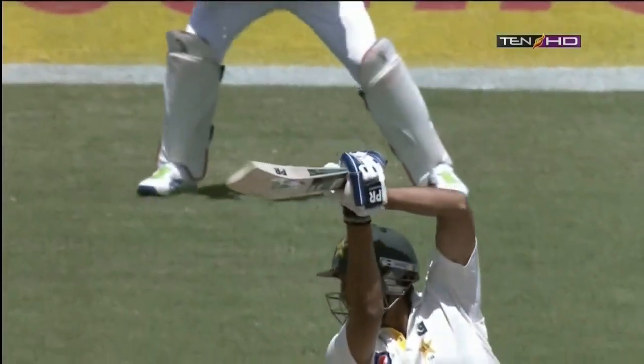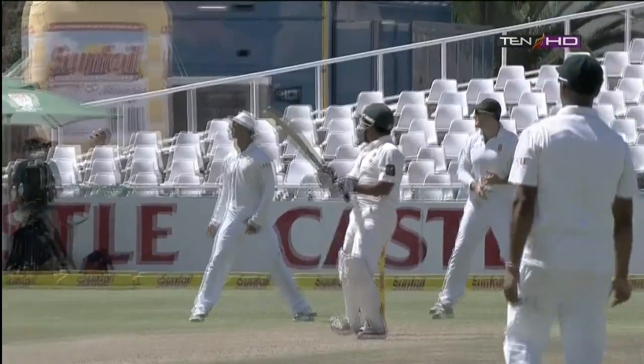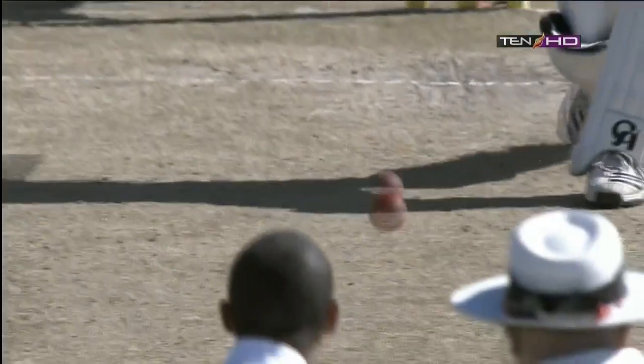Younus Khan and Asad Shafiq, who had brought up their half-centuries, were now looking to push on and quickly get to their next big landmark as well. With the pitch having eased out in Cape Town, they cashed in during the final session of play on day one of the second Test.